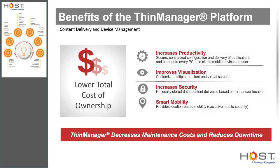Visualization of the process is improved by delivering different content sources together and providing unique ways to visualize the sources simultaneously, maintaining and monitoring the pulse of the process at all times. Security is drastically increased because the content delivered is not actually hosted or stored on the device to which it is delivered. In addition, the content can be delivered based on user role and or user location.